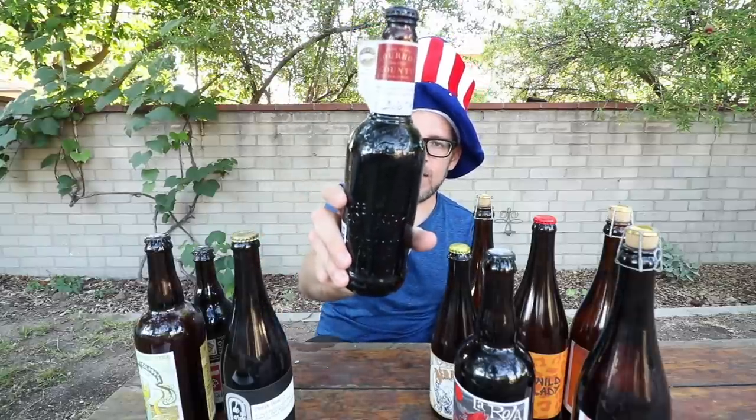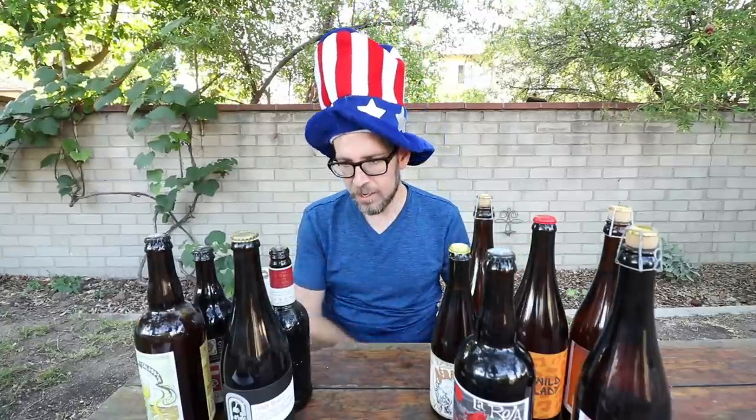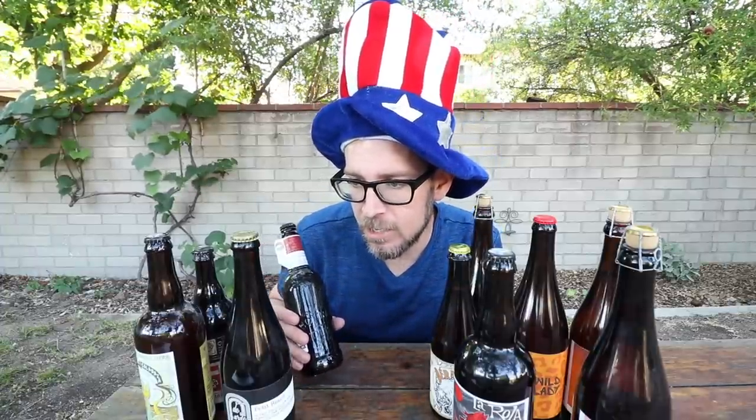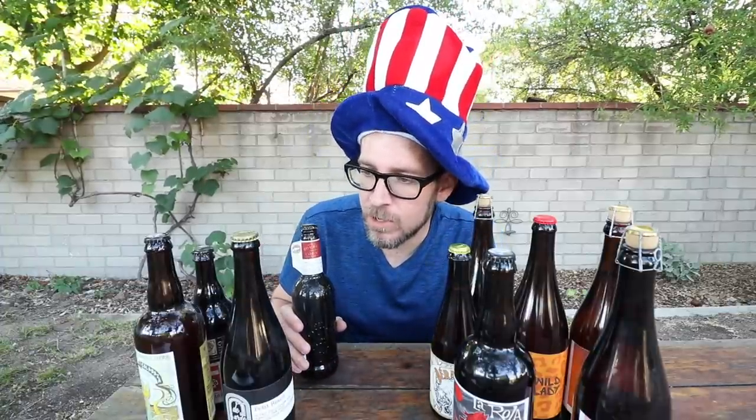So this is the Goose Island Bourbon County Barley Wine. This is 2016, I want to say. Yeah, 2016. I think in a lot of people's collections, at least one of these is there. They actually didn't make 2017 because they said it wasn't how they wanted it. This one says, for 2016, it's aged in second use barrels that were once home to Kentucky bourbon.